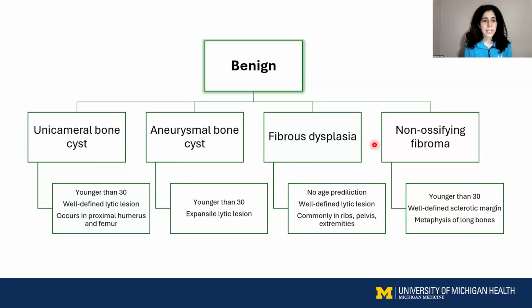And what's nice here is that when we're diagnosing benign bone lesions, typically the combination of the clinical history plus plain films will kind of lead us to the correct diagnosis. So for example, in a simple bone cyst, typically we're looking at patients who are younger than 30. There's a well-defined lytic lesion, and it typically occurs in the proximal humerus and the femur.